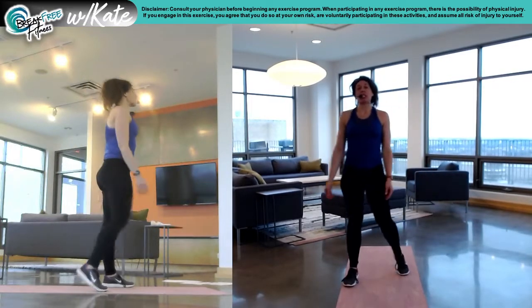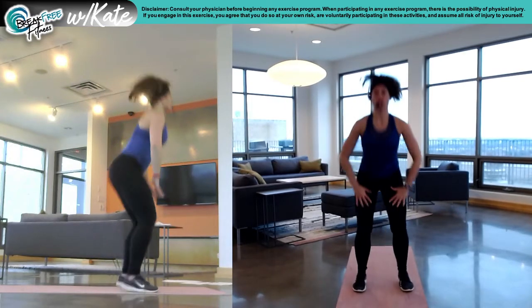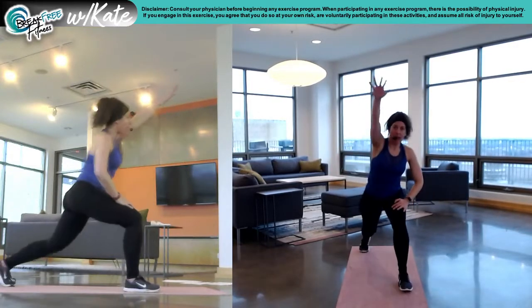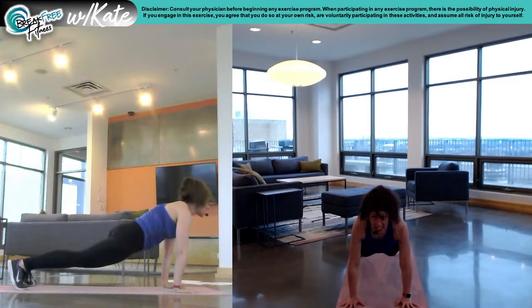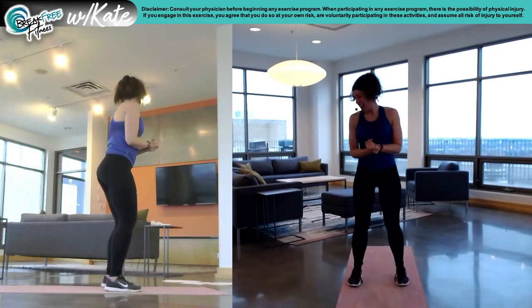Okay, we do have some burpees. Usually we have some burpees. If you don't want to do the full burpee, you can do the modification where you just squat, step back, squat, stand up. Squat, step back, squat, stand up. Full burpee, you're jumping down, out to plank, jumping in, jumping up, okay?